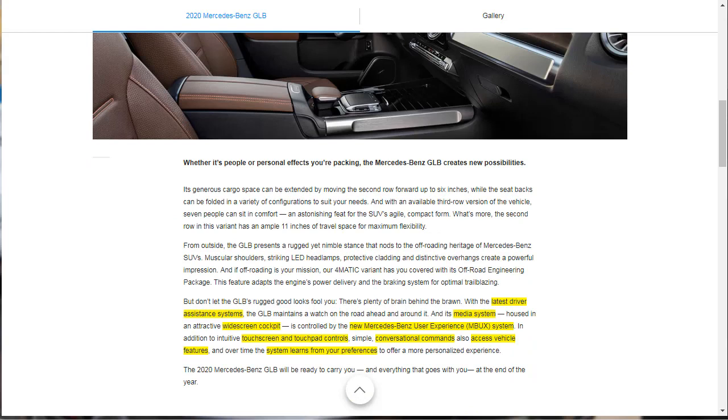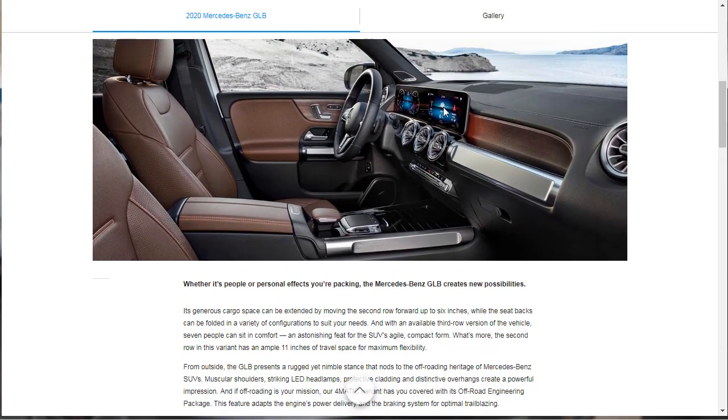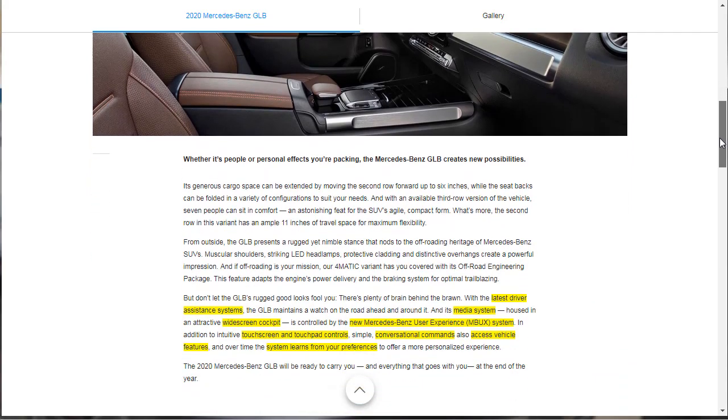Okay, here they want to tell us more about the technology and all of that of the new upcoming GLB. Now, it's got the latest driver assistance systems. That's pretty cool. As far as that media system, it's got a wide screen cockpit. If I scroll back up, like I said, we're going to take a look at the gallery here in a second, but we can see that wide screen, and yeah, it's got a good visual there.